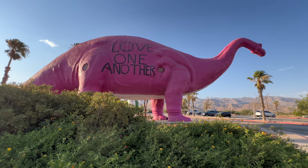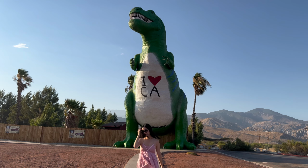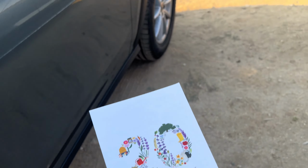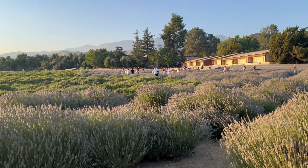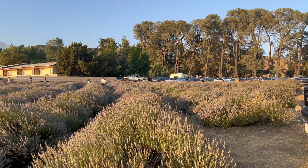We walked around a bit to stretch our legs and of course to capture some pictures, but then we hopped back into the car and it was onwards to Cherry Valley. We parked on the grounds of the farm and were situated directly in front of the main lavender field. As soon as we opened the car doors, we were greeted by a very refreshing and soothing floral scent.